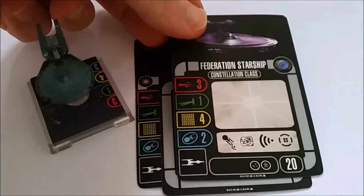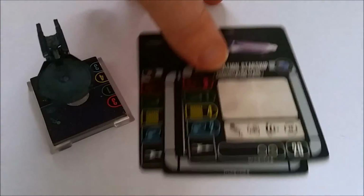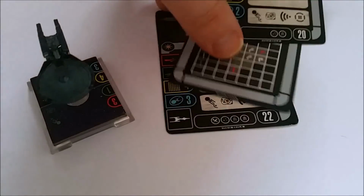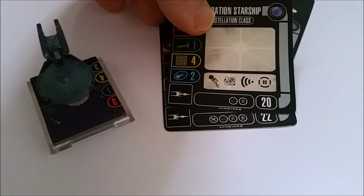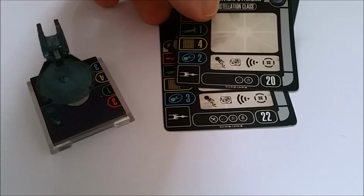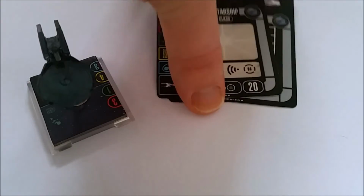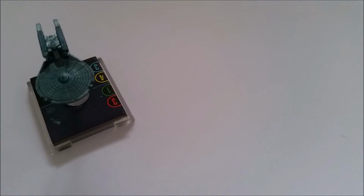The generic version of the Constellation class does lose the unique action. It also loses, and this is quite unusual, 2 of the upgrades. So you lose your tech and 1 of the crew upgrades, plus losing 1 of your shield points to take it down to the 20 points. There's quite a lot that you do lose, and that's quite unusual. Usually it's only 1 upgrade that you lose, but here you are losing 2.